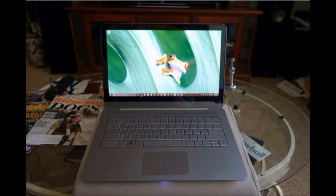So let's talk a little bit about how I feel about the keyboard and the trackpad, which is the thing that you're going to be using the most, and the display too. First thing I have to say, let's discuss the keyboard a little bit.